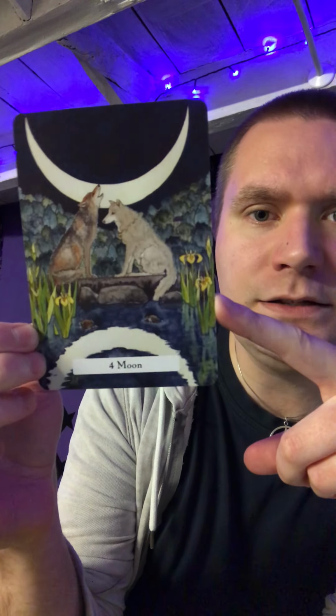Okay, we've got the Moon coming out. That is a nice card, visually, I have to say. So like I say, I can appreciate the artwork for what it is. I'm not saying the artist is rubbish, because they're clearly not. They're very talented. I just don't think it's necessarily the most beautiful deck we've ever had.